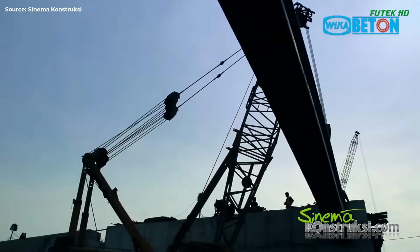The project involved the erection of PCI girder beams, which were produced at the company's stockyard in the Surya Cipta industrial area in Karawang. These beams were then transported to the airport for installation, demonstrating the logistical efficiency and quality control achievable with precast concrete beams.